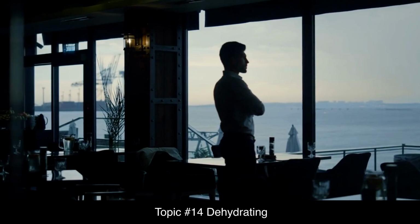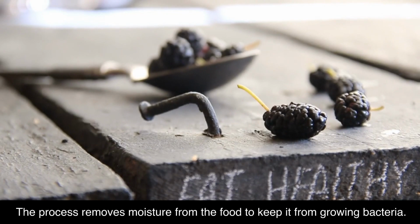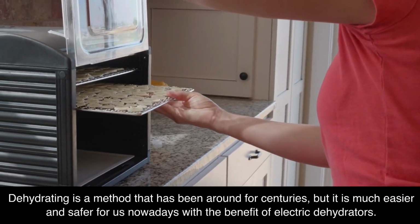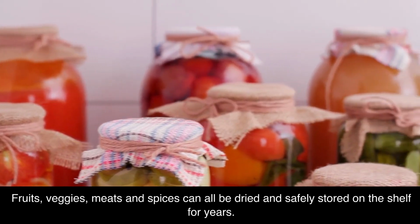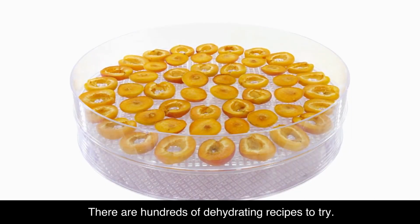Topic number 14: Dehydrating. Dehydrating foods is another great option. The process removes moisture from the food to keep it from growing bacteria. Dehydrating is a method that has been around for centuries, but it is much easier and safer for us nowadays with the benefit of electric dehydrators. Fruits, veggies, meats and spices can all be dried and safely stored on the shelf for years. There are hundreds of dehydrating recipes to try.